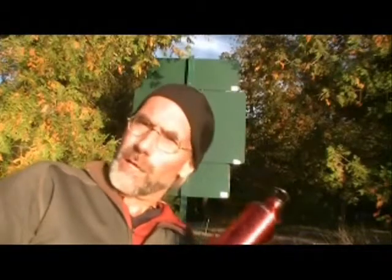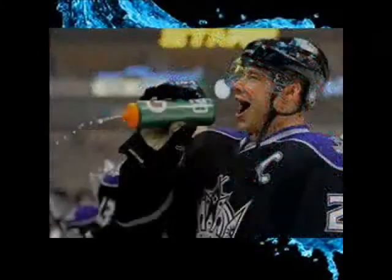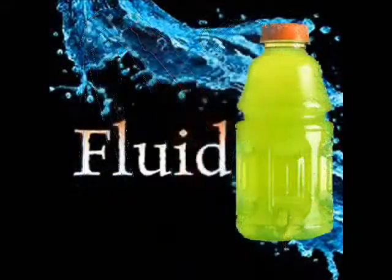Fluid is next on the list. I like to carry a metal water bottle because I've broken bottles in the past before and haven't yet broken my metal bottle. I prefer to carry water with me when I'm hiking. Some people might prefer a sports drink of some kind.